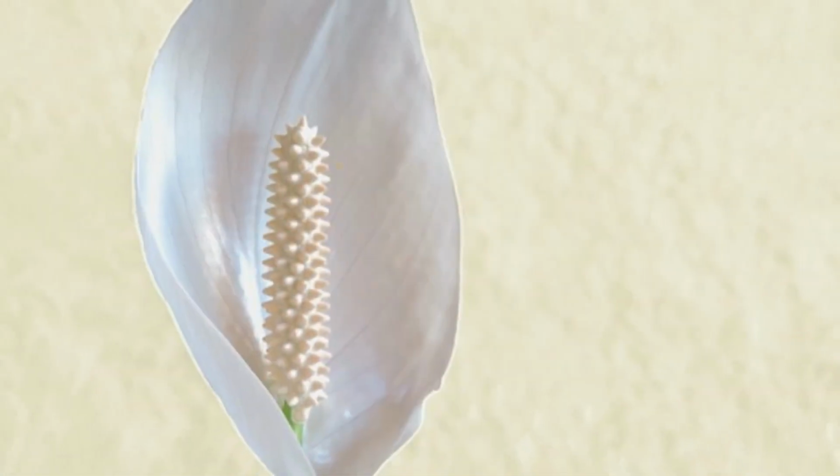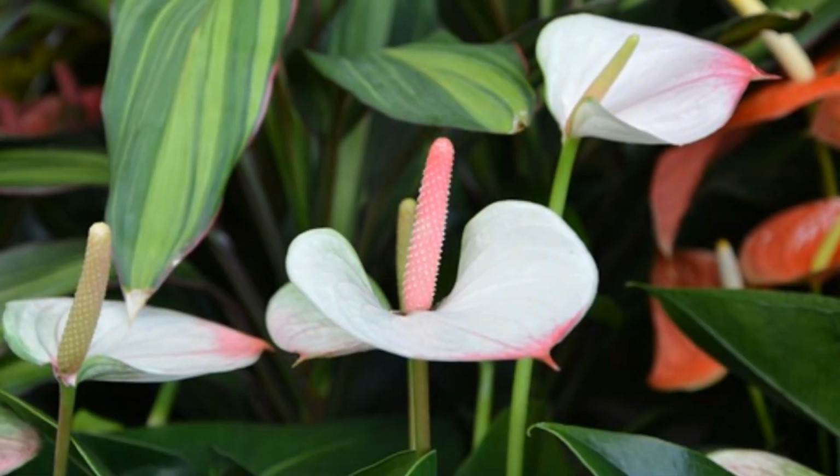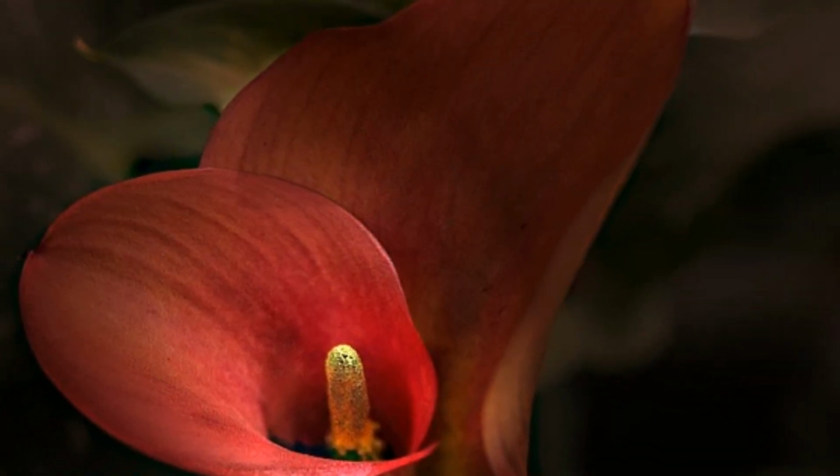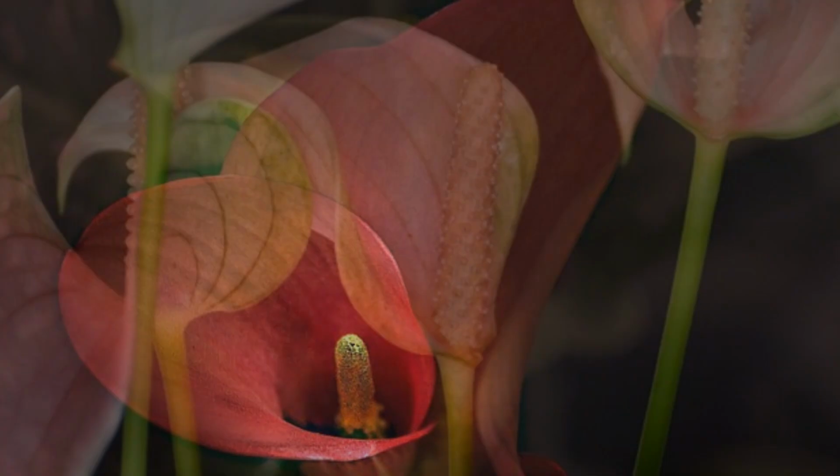7. Uses. Anthurium flowers are widely used in floral arrangements and bouquets due to their vibrant colors and long-lasting nature. They are also popular as potted plants for indoor decoration, adding a touch of tropical elegance to homes and offices.